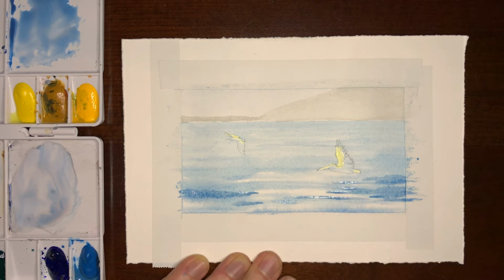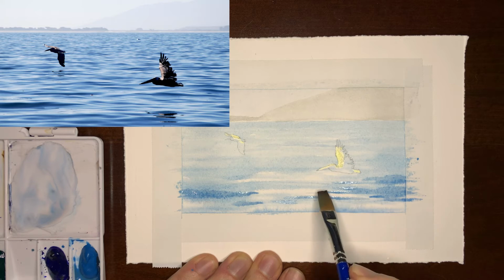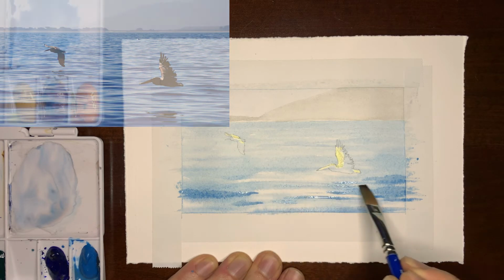And then some of you have already probably noticed, but under the pelicans we have a darkness, and that's the reflection of those pelicans in the water. So we'll paint those in once the paper has dried more because we want them to be fairly crisp.